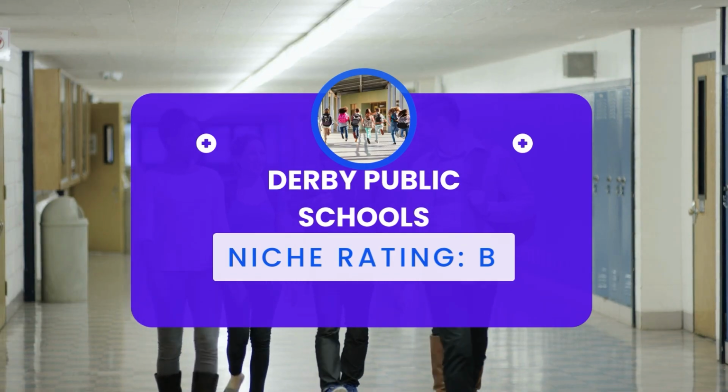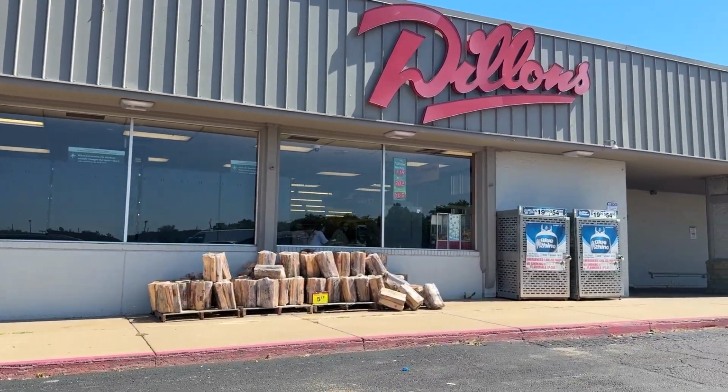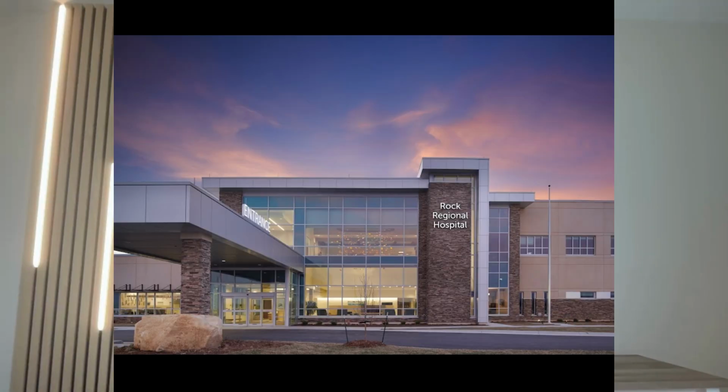So let's hop into the vibe check for Derby. All right, so like I said, Derby has a little bit of everything. So grocery stores, yes, Derby has a Dillon's grocery store as well as a Walmart with the grocery store section in there. Gas stations, Derby's got you covered. Got QuickTrip, Casey's, and the Dillon's grocery store also has the gas station attached to it. When it comes to medical facilities, Derby has you covered as well. They have their own hospital called Rock Regional Hospital, as well as one of the Wesley ER locations.